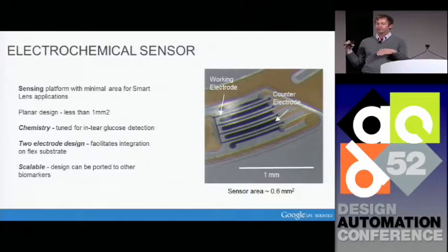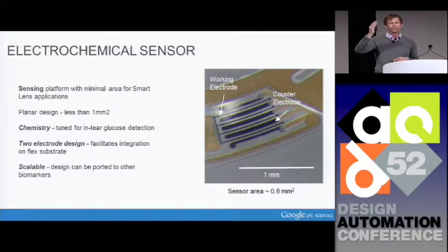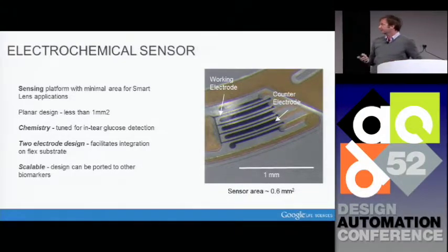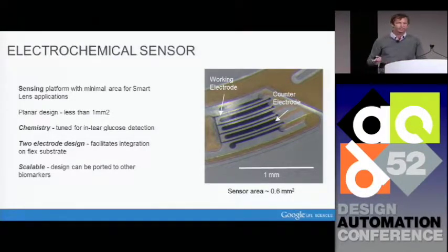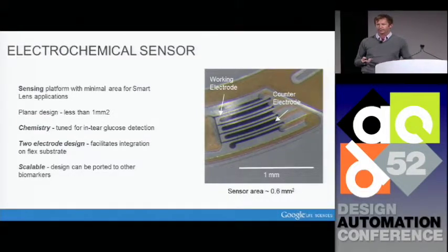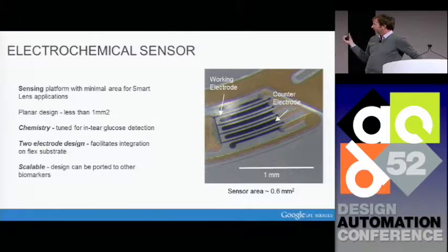The integrated circuit enforces a precise potential across these platinum electrodes. And that interacts with the hydrogen peroxide. So we get a flow of electrons on the order of nanoamps that is proportional to the concentration of hydrogen peroxide. And that H2O2 is in turn proportional to the glucose concentration that the sensor experiences. And this is an industry standard way of doing it for different types of continuous glucose monitors that we've adapted to the contact lens.